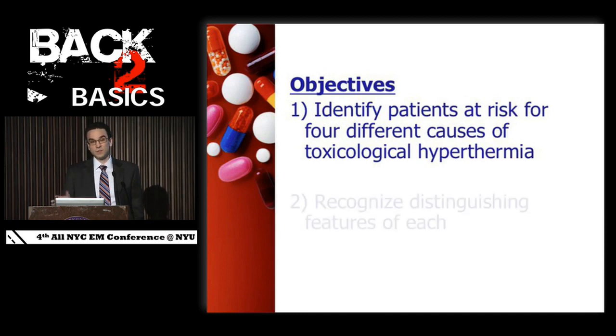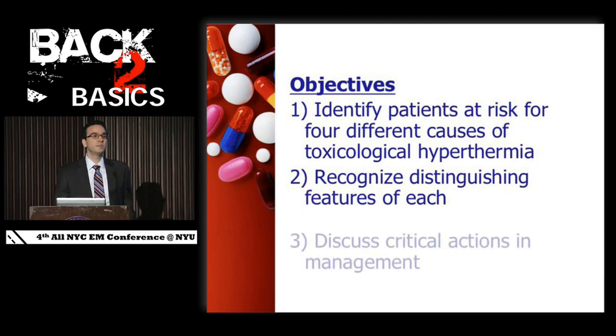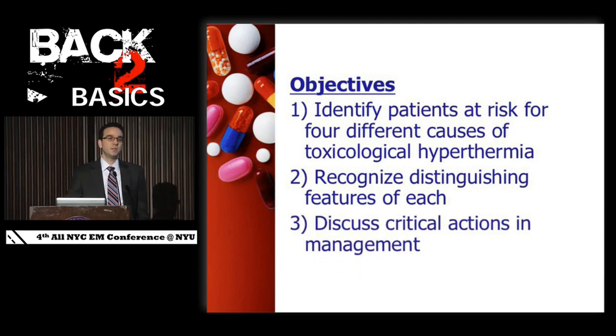The next thing is we're going to just really briefly touch on some of the distinguishing features, because all of these ultimately can look very similar. And lastly, we're going to discuss the critical actions in managing these hyperthermic patients.